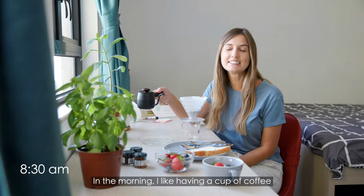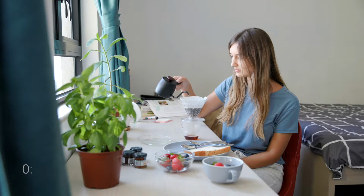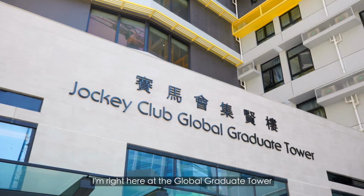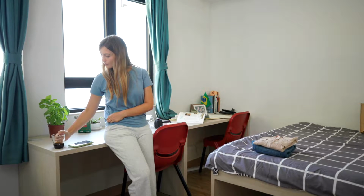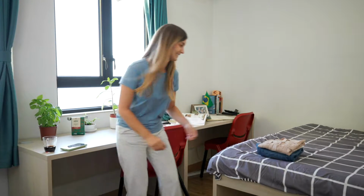In the morning, I like having a cup of coffee and I like breakfast. I'm right here at the Global Graduate Tower. It's a quite new postgraduate student housing at HKUST. Oh, it's time to go to the lab.